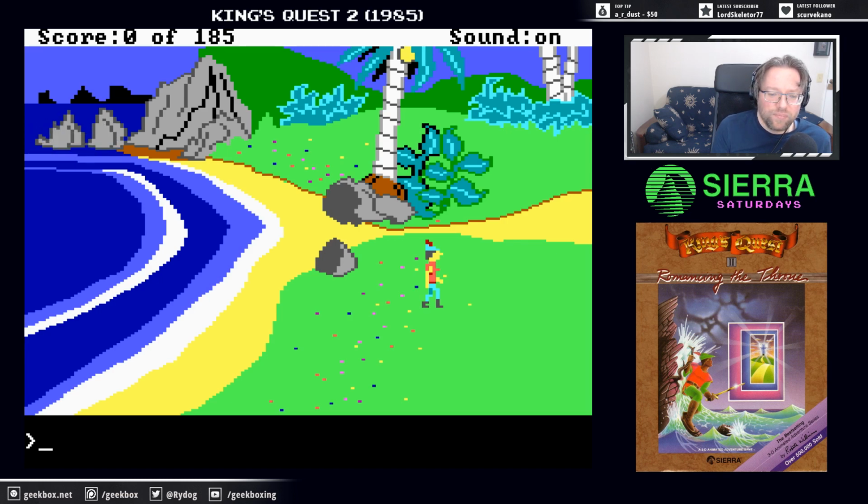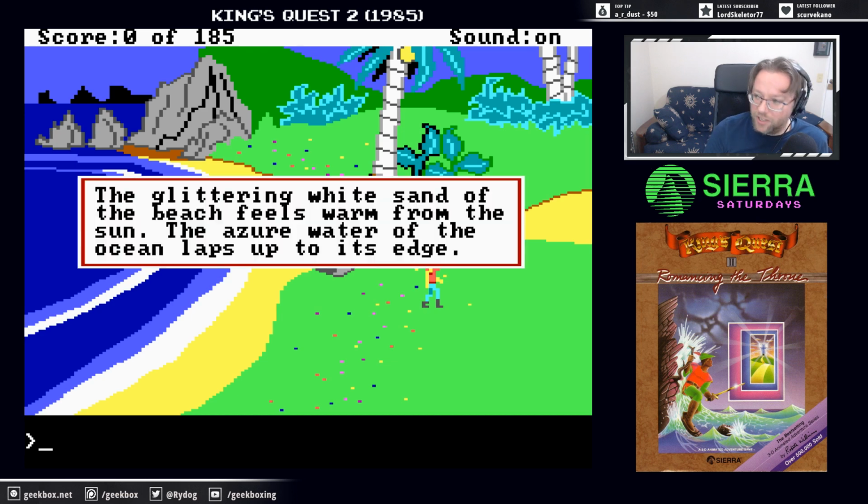But you'll see the text parser, in fact, I'll show you here, is much more responsive. You can just type look, and it'll give you a response. You don't have to be specific about what you're looking at. The game is more agreeable than King's Quest I, right? So here, the glittering white sand of the beach feels warm from the sun. The azure water of the ocean laps up to its edge. So even there, you get a nice description of what's going on, right?